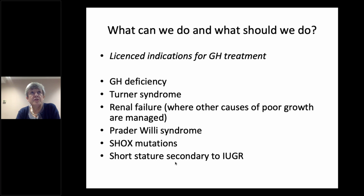Growth hormone treatment was introduced in the 1960s as pituitary extracted growth hormone, and recombinant growth hormone has been around since the mid-1980s. So there is a reasonable amount of experience. And in the UK, the licensed indications for growth hormone treatment are on this list. That's licensed in the UK and under the European Medicines Agency and approved by NICE. Obviously, the first use of growth hormone was to treat growth hormone deficiency. And this list of conditions is a group where studies have shown an increment in adult height related to growth hormone treatment.